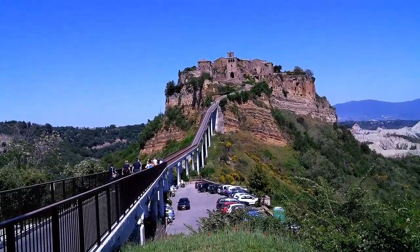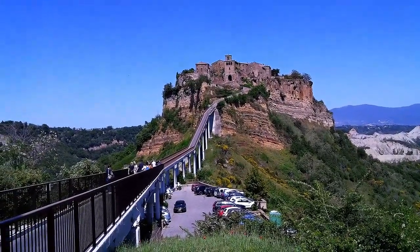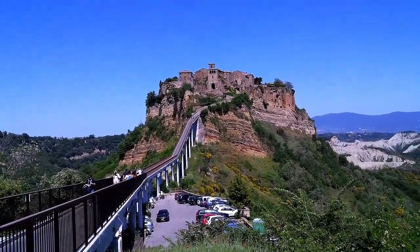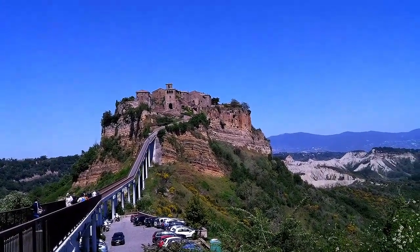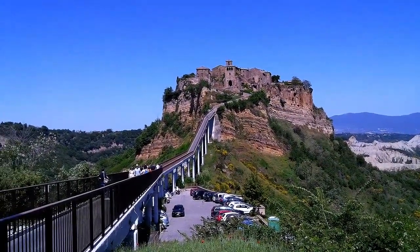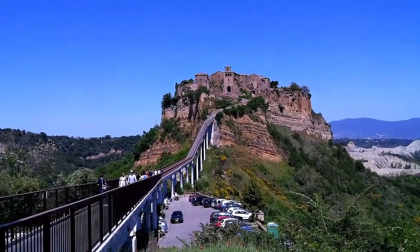Civita di Bagnoregio used to be connected to the newer town of Bagnoregio by an old donkey path atop an earthen saddle, but that has worn away over time. Due to erosion and landslides, which contribute to the village's unstable foundations, Civita is known as the Dying City. This 300-meter pedestrian bridge was built in 1995 of reinforced concrete. There is a nominal fee for visitors to use it.